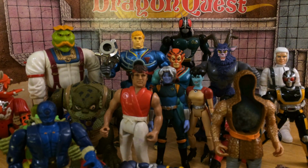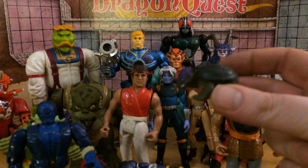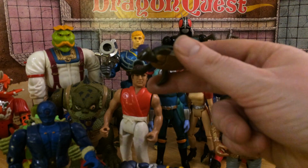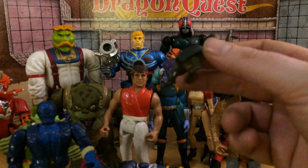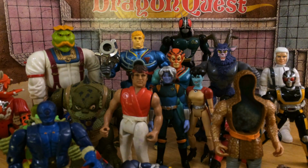And then this wee dude, it's like a little Donatello. Tiny wee Donatello. It's got a little tail. That's pretty cool. I don't know what that's from, but yeah, it's pretty sweet. Dig that. So yeah, that's it. I think that's it, folks. I don't think I've missed out anything. I'll just look in this side pouch.